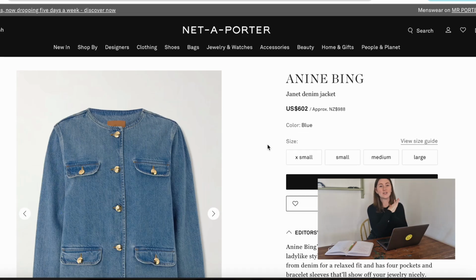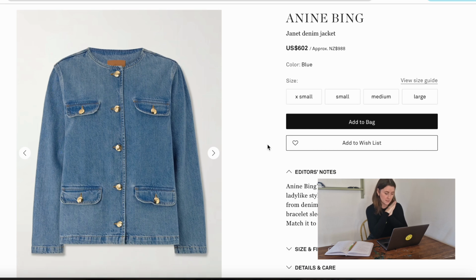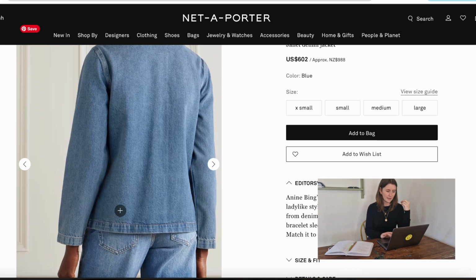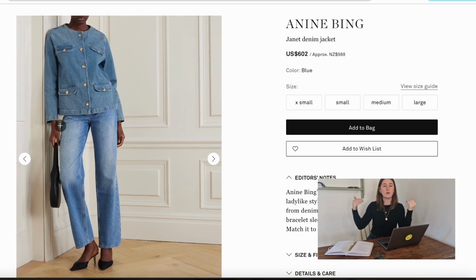We're definitely getting into unrealistic wish list territory here, but this is a jacket that I absolutely love from Anina Bing, and it's this collarless denim number. It's so fabulous. I feel like possibly the length of it will be slightly too long for me. I prefer my jackets not to be sort of hip length, but to be ever so slightly shorter, just so that they don't accentuate my hips at that widest point.